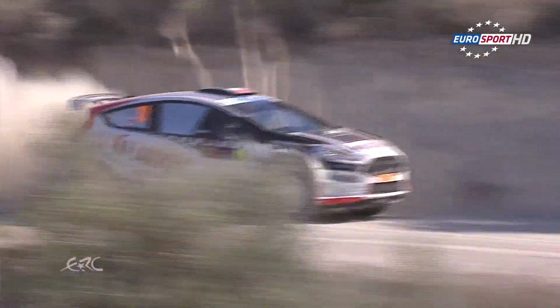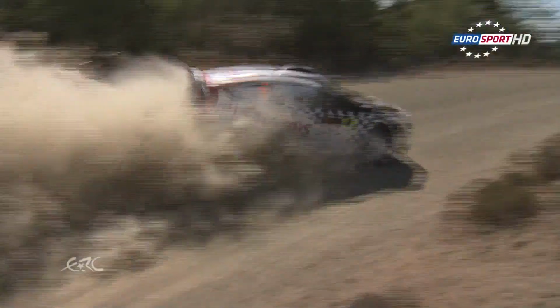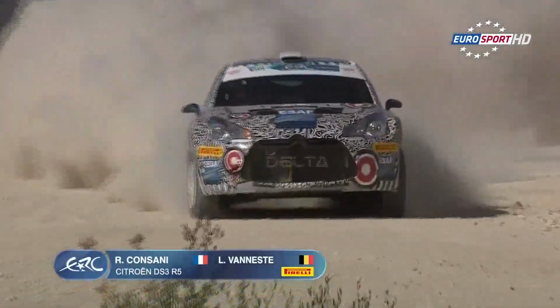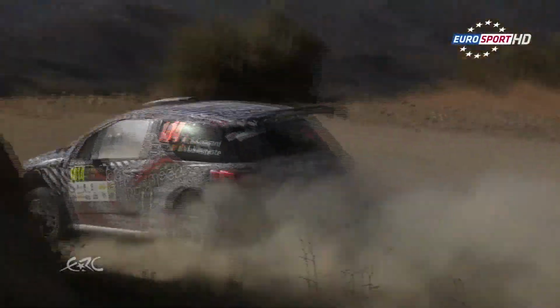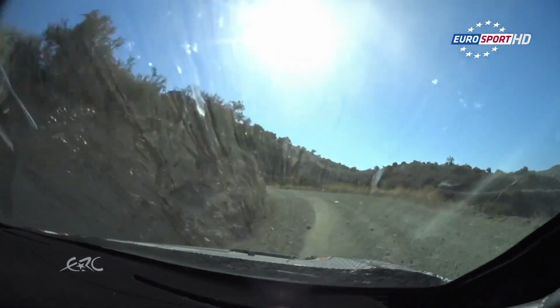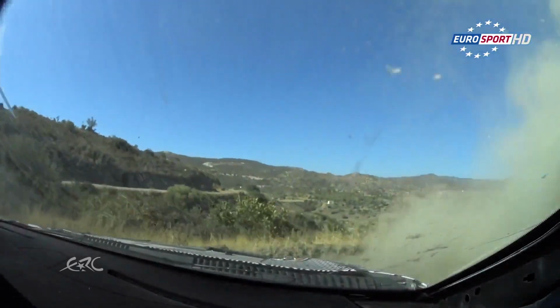And indeed, Cato had one at the end of stage 3. Nonetheless, fastest on stages 3 and 4. This is Consani, fighting for second overall with Bruno Magalesh. He's 13 seconds behind Magalesh at the start of stage 3, but had a huge spin in 3. Lost 45 seconds, dropped to 4th in the overall standings.